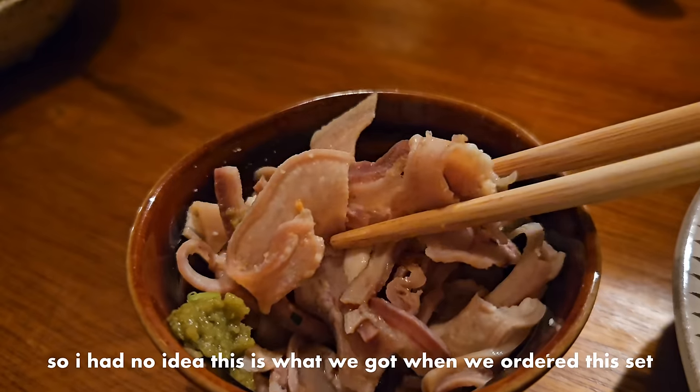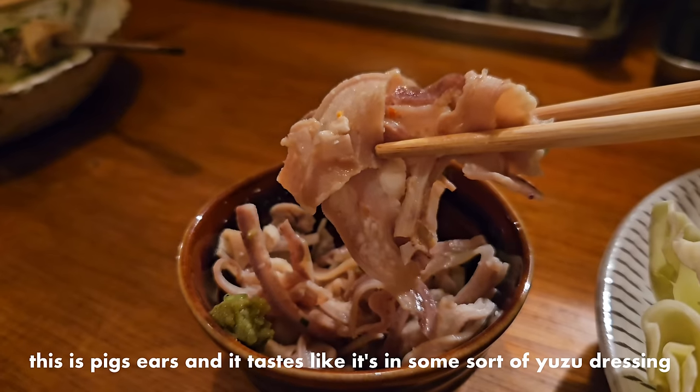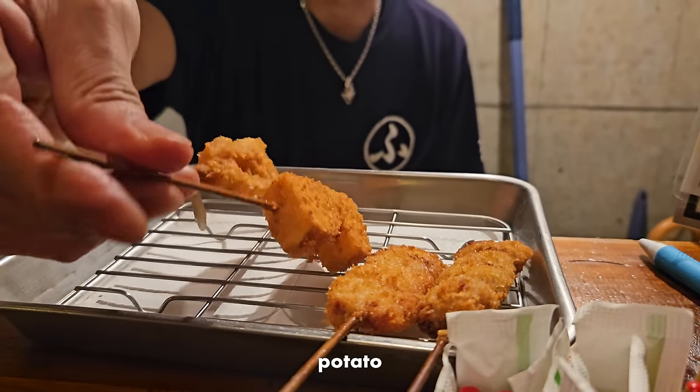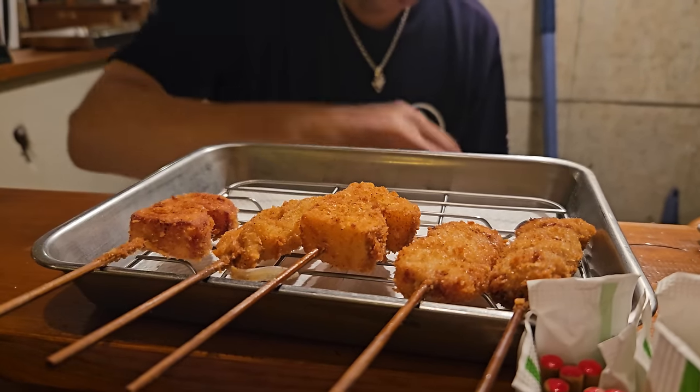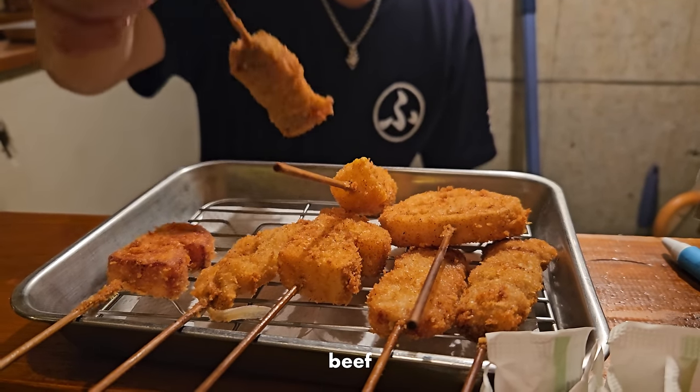So I had no idea that this is what we got when we ordered this set. This is pig's ears and it tastes like it's in some sort of yuzu dressing. Mm. Potato. Lotus.